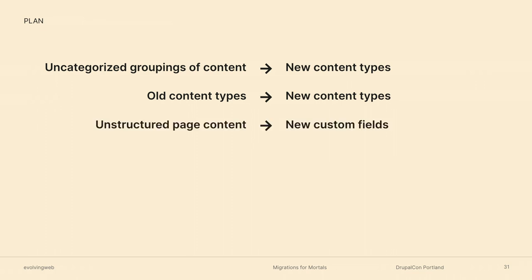So what are we looking for in this process? We're trying to create some structure again. There might be some areas that you found on your site that are uncategorized groups of content that might make sense to be moved into a new content type. There could be, of course, old content types that you want to move into their respective new content types.